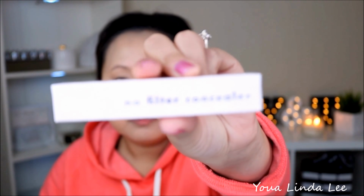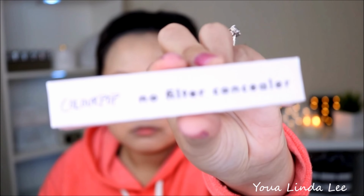So excited. I've been wanting to try this ever since it released. It is the Colourpop No Filter Concealer. I picked up the shade medium, which is number 30. It retails for $6. But if you guys did notice, recently Colourpop did increase their prices a little, by I think 50 cents. So pretty soon, I think all the prices are going to go up, which I hope they don't.